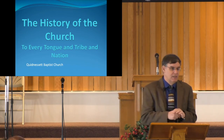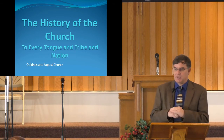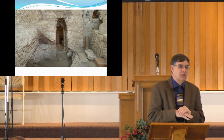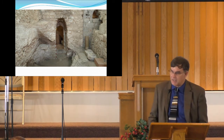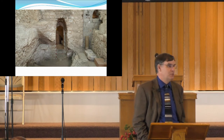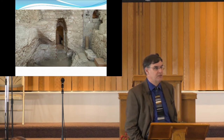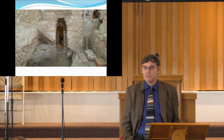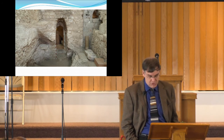Next slide, please. So I saw something in the news this week, and you may have missed it, but hopefully you saw this picture in the news this week. This is a picture taken underneath the Sisters of Nazareth convent in Nazareth. It is a picture of the doorway to a first century house, a small house that is partially carved out of rock and partially built primarily with stones.